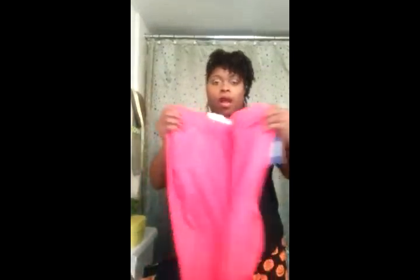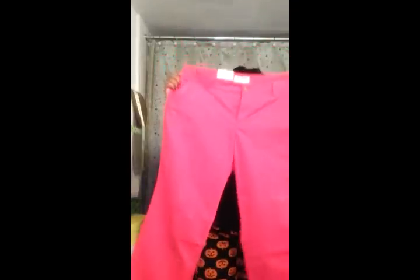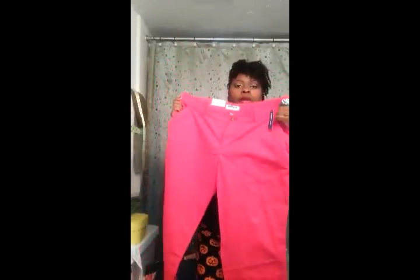Okay, so moving right along to Old Navy. I got these cropped pants. They're kind of like chinos, and you can cuff them at the bottom. They're a bright pink, maybe a fuchsia color. They probably look red on camera, but they're fuchsia pink. That's what they look like, and I got these in a 16. They were on clearance, it looks like a 3, but it was really $13.49.